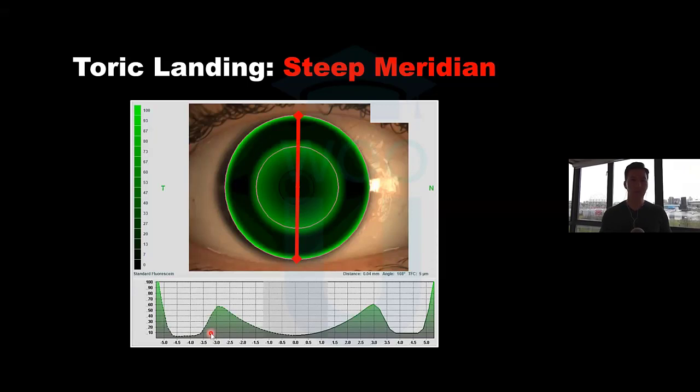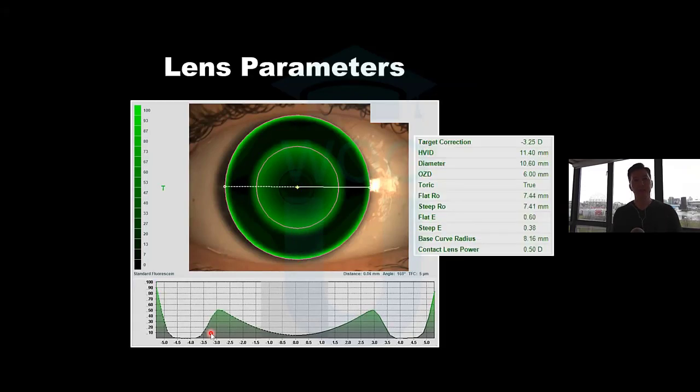So this is the goal of every ortho-K lens, regardless of the system that you used. We're looking at topography derived right now, but literally this is the philosophy of fitting every ortho-K lens, whether it's an empirical or a software derived. And ultimately, what we want to do is arrive at the right parameters the first time.